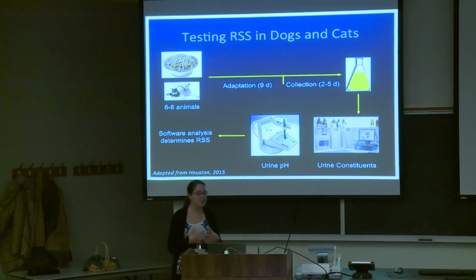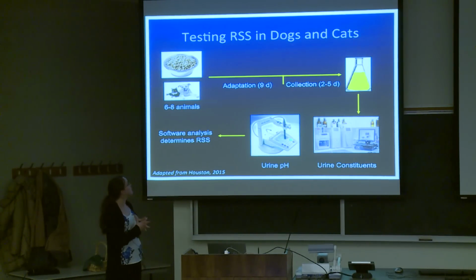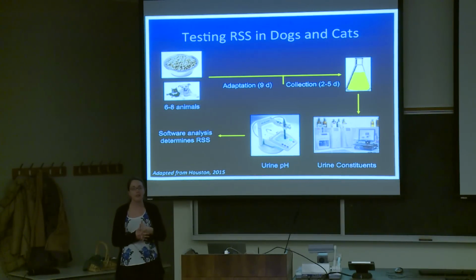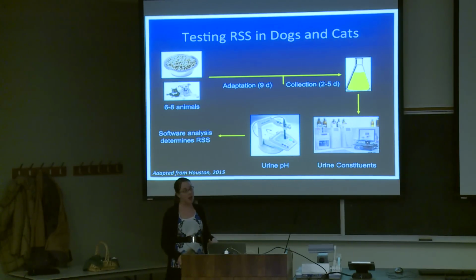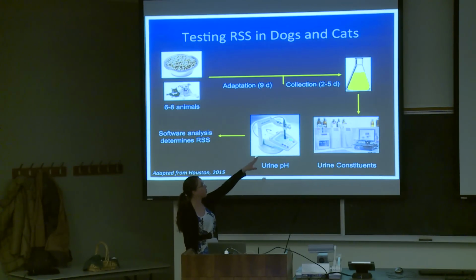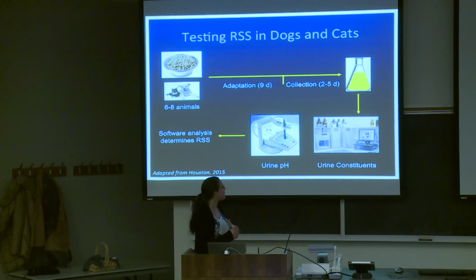So how do we develop this relative supersaturation technology for dogs and cats? We would take a number of animals, typically for one of these urinary trials, it's 6 to 8 animals. They would undergo an adaptation period where they were eating that specific diet that you wanted to figure out the RSS for. And then there would be a collection period where urine would be collected for anywhere from 2 to 5 days, depending on the particular study.